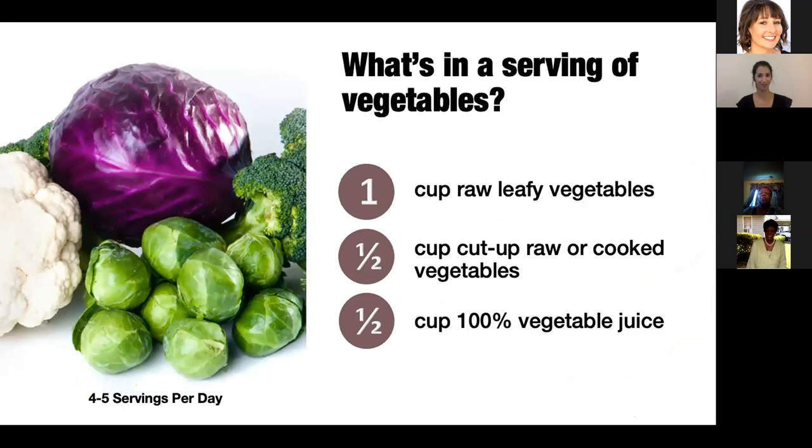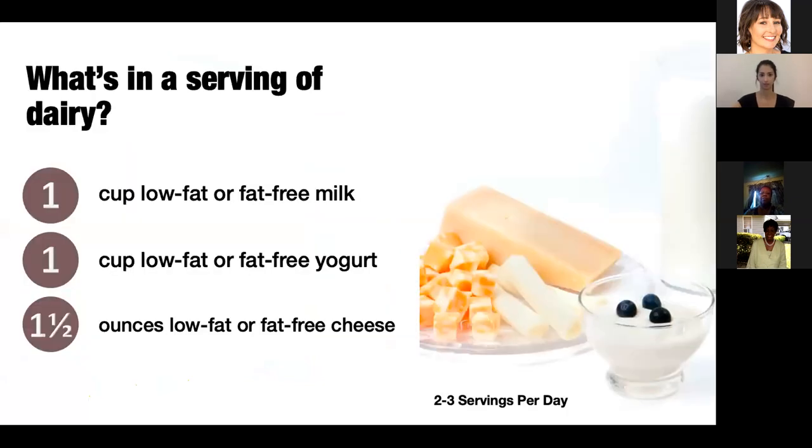And here are the vegetables. Again, you just want 4 to 5 servings per day. And a serving of vegetables would be 1 cup of raw leafy vegetables, half a cup of cut up raw or cooked vegetables, or again, half a cup of 100% vegetable juice. And for vegetables, I see a lot of canned ones that say low sodium or no salt added. And those are the ones that you're going to want to grab over the ones that have added sodium in them. So just look out for any extra sodium that you don't need.